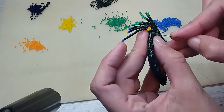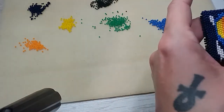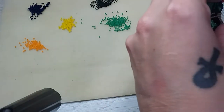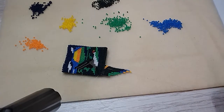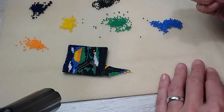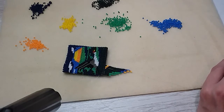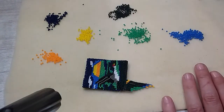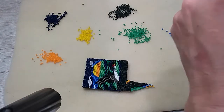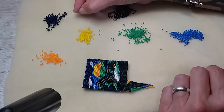Come back down on the neighboring bead. Okay. And now we need a light blue and a dark blue. One light blue, one dark blue, and one yellow, one orange. Okay, and then, let me count here, hang on. And then 14 dark blue.